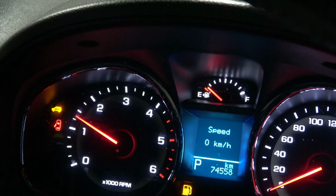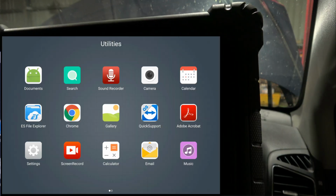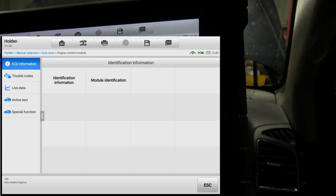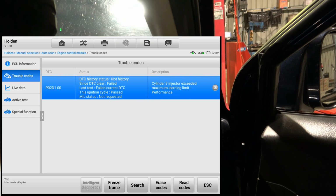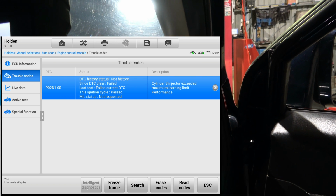So we're going to diagnose this car today. We'll put our scan tool on and see what type of fault codes we get. I've already identified the car. Let's look at these trouble codes. The trouble code is cylinder number 3 injector exceeded maximum learning limit performance.